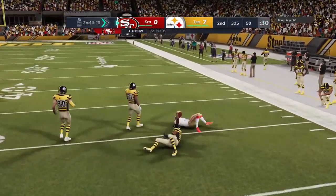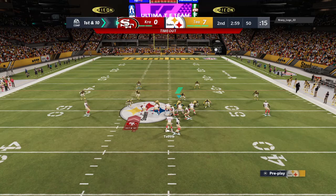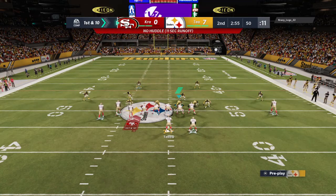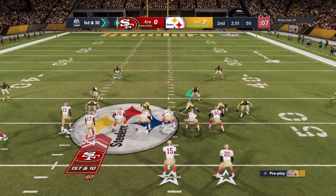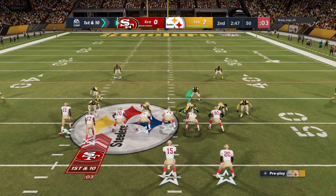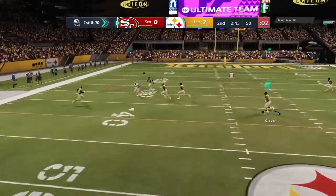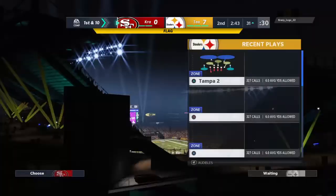There's a ball thrown right side and complete. And he's brought down after a very nice gain. It'll go as a gain of 25 on a play that started back at the 25. From the midfield stripe, they'll look to throw. And a flag comes in as that one falls incomplete.